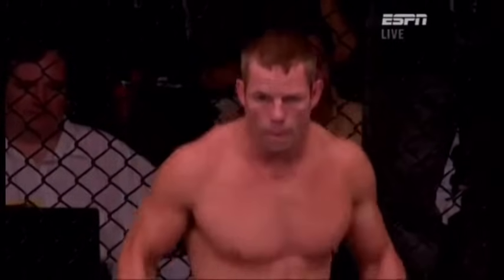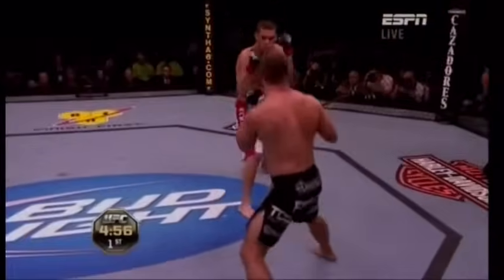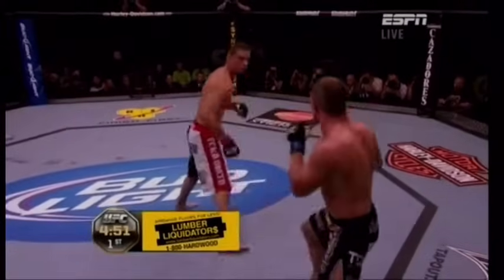Ready? Fight! Here we go! Tonight's clock brought to you by Lumber Liquidators. Hardwood floors for less. Southpaw against Southpaw. Dark trunks for Davis. White and black trunks for Nate Diaz.